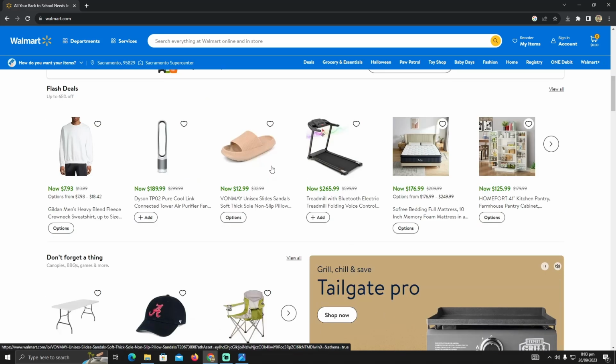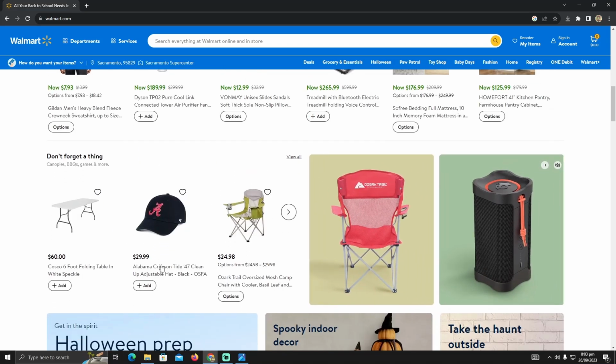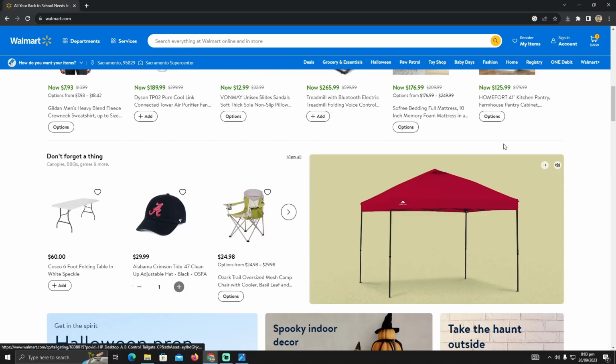And suppose I want to buy some groceries. After selecting all of the things you want to buy, suppose I'm just going to add this cap, for example. And what it will do is add this into my cart.